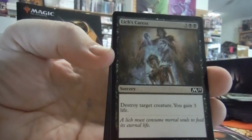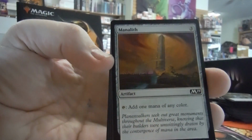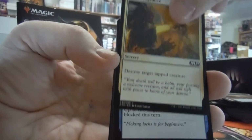Lich Caress. Destroy a thing, gain life. You'll notice that the Destroy a Thing cards cost a lot of mana. Hey, is that a Manalith? Manalith, that's cool. Manalith, it makes all the colors. Take Vengeance.